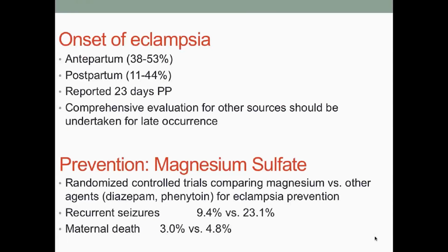There have been many studies looking at best management for women with preeclampsia and eclampsia, and the best treatment based on randomized controlled trials for the development of eclamptic seizures is magnesium sulfate infusion. And that's been demonstrated to reduce the risk of recurrent seizures as well as reducing the risk of maternal death.